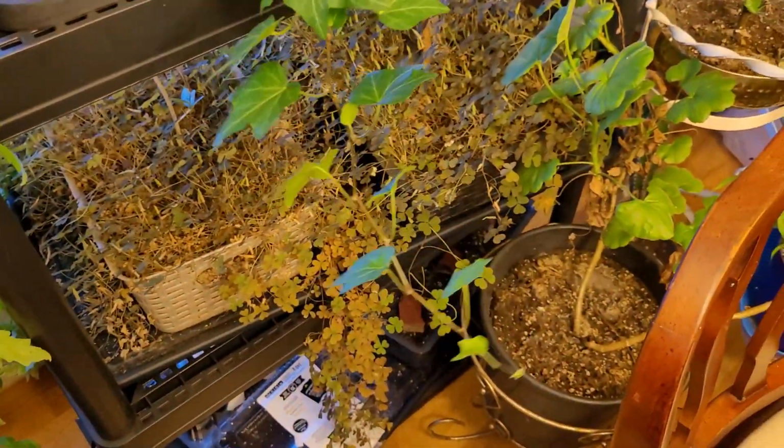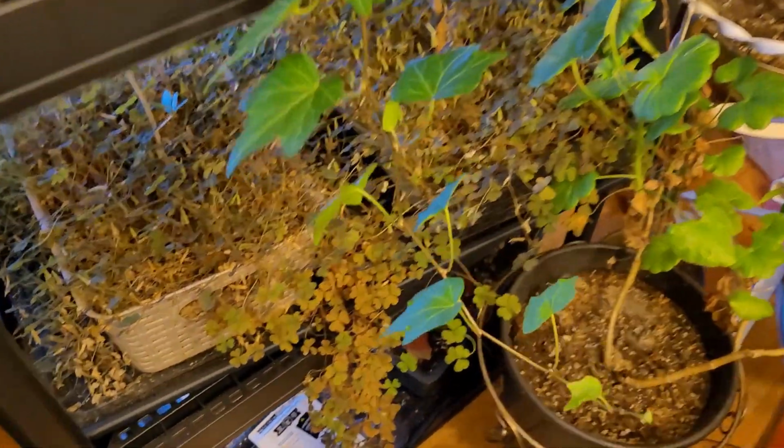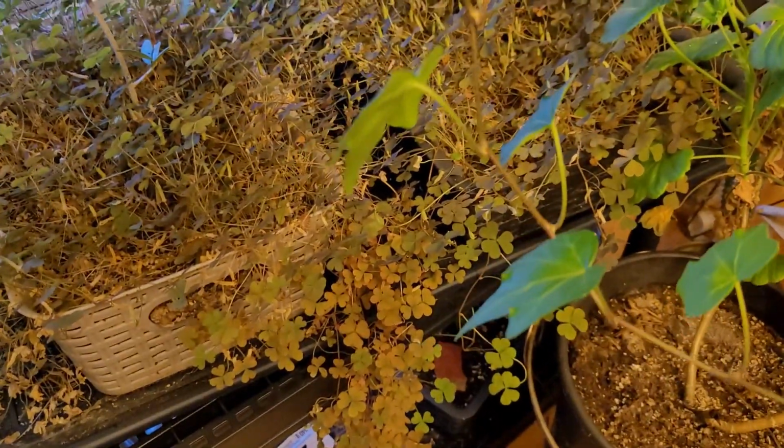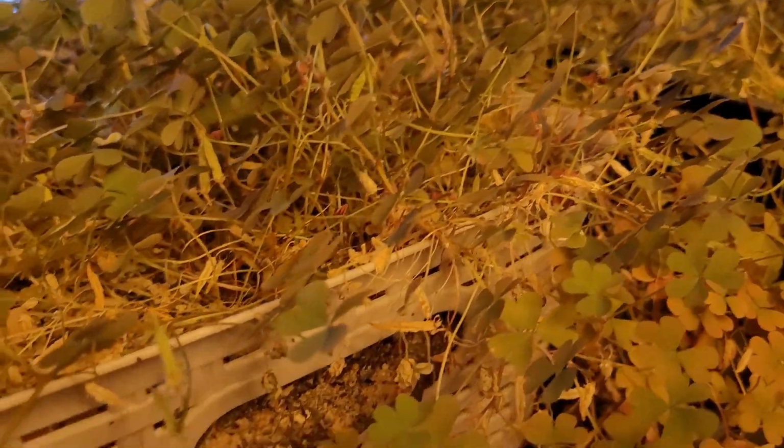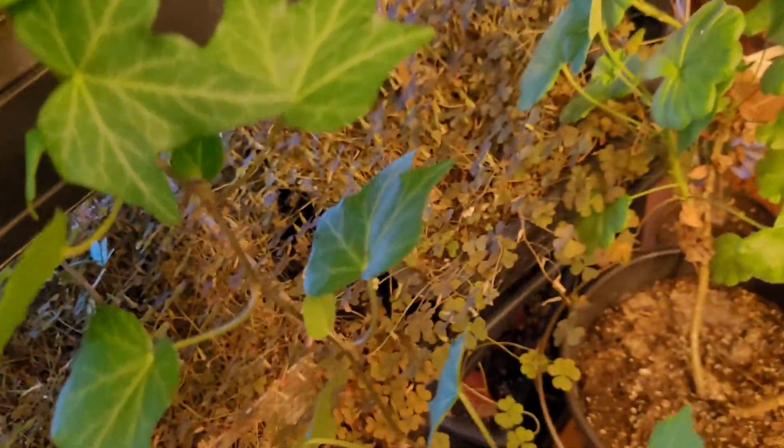Whew. And I really gotta, yeah, these monsters down here, these monster clovers. Look at the floor here. Isn't that crazy? That's all seeds from these monsters. I have to get them out of here. That'll be my next project. Maybe not on camera, but definitely my next project.